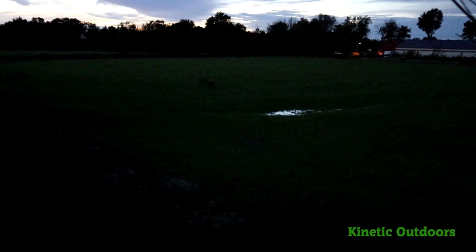At this point, I know I'm all but out of light. All I can do is sit back and watch the show. And then a 4th buck enters, and he is huge.